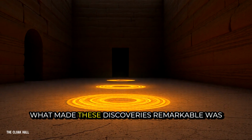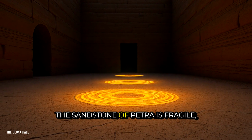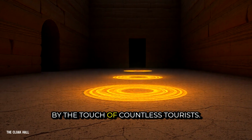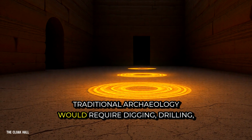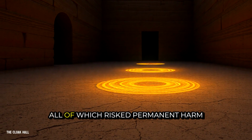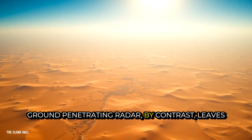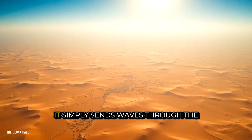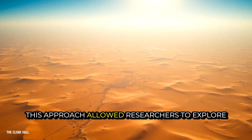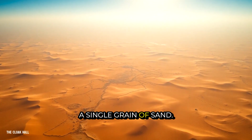What made these discoveries remarkable was their non-invasive nature. The sandstone of Petra is fragile, easily damaged by excavation or even by the touch of countless tourists. Traditional archaeology would require digging, drilling, or even the removal of stone, all of which risked permanent harm to the site. Ground-penetrating radar, by contrast, leaves no trace. It simply sends waves through the rock and records the echoes. This approach allowed researchers to explore deep beneath the surface without disturbing a single grain of sand.